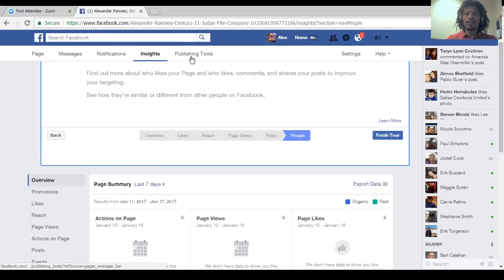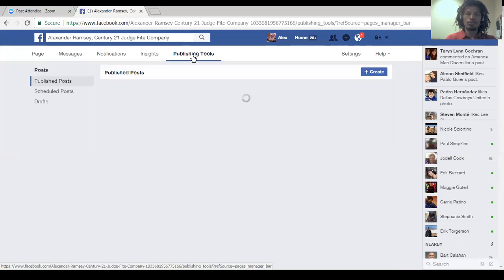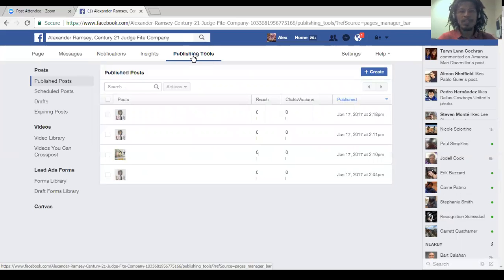The next section here is publishing tools. So I'll go ahead and hit publishing tools. And publishing tools is a great place where we can schedule posts, so we can create posts through using something that I'm going to be calling an editorial calendar. I'll be touching on that more in depth in a future webinar, but this is a section in which you would do that.